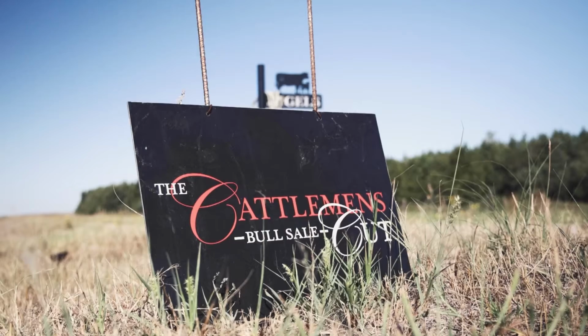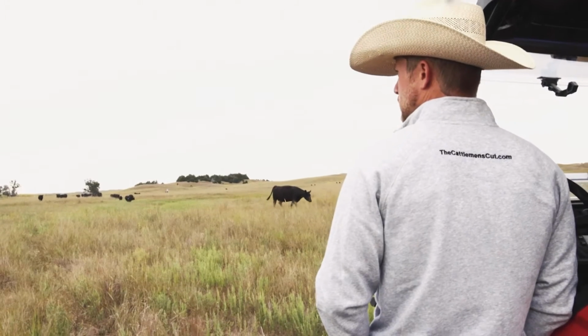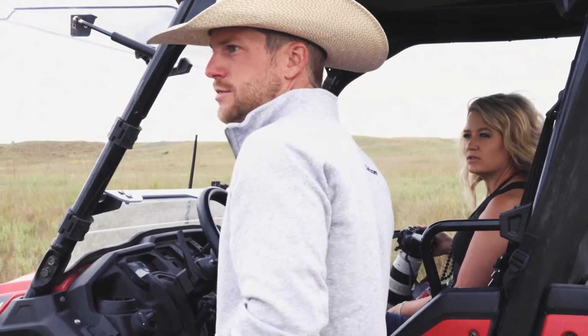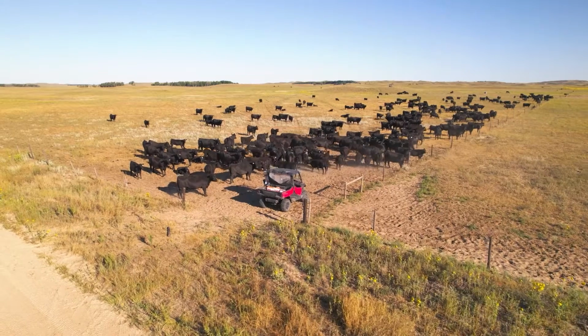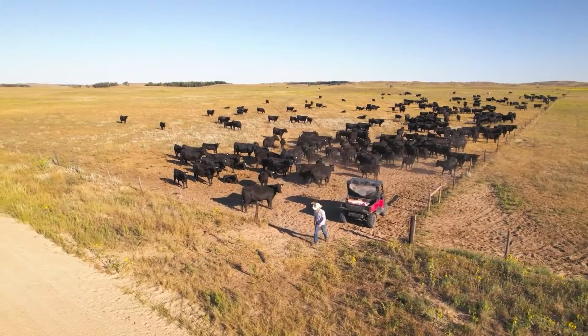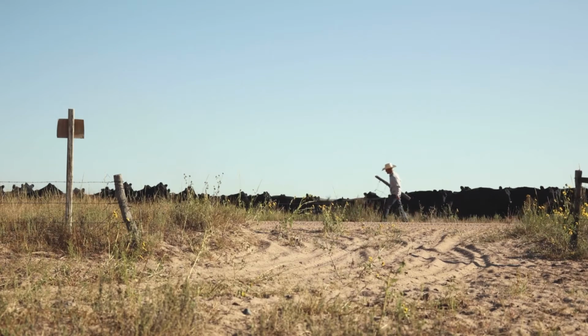The background of the Cattleman's Cut is truly what the name is. Every day we're looking for changes in our program. We're culling, we're pulling, and the offering that we bring to the sale is truly the cut of the best of our cattle. And so Jason does a really good job of being able to see that with his eye. And also, we are looking at things like data and EPDs and just knowing that we want to bring the best of the best to the public.